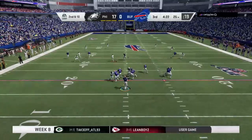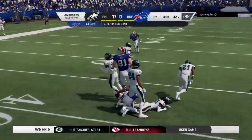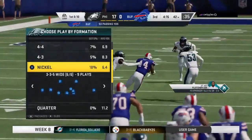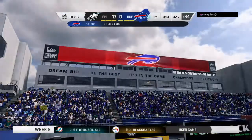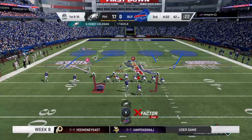Allen throwing again. It's complete to Diggs, 16 yards there, and the Bills have a first down. Here we go. It's a gain of 16 yards. That's good for the Bills. Nothing in that first half, nothing on the last drive, but they're moving now.